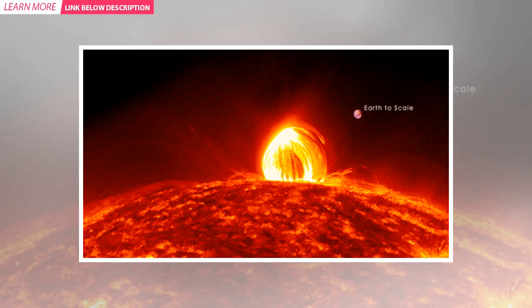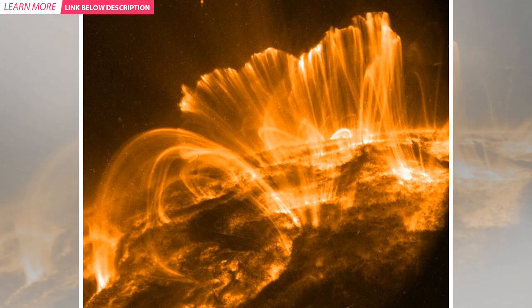Solar rain occurs when superheated plasma rises up the Sun's looping magnetic field lines, then falls back to the surface. The discovery of a mysterious new structure on the Sun may explain where all the rain is coming from.